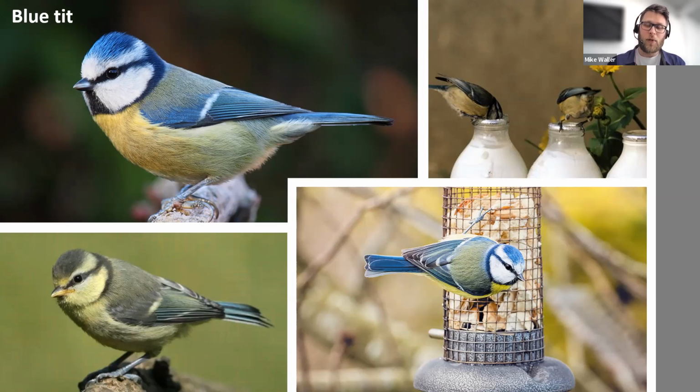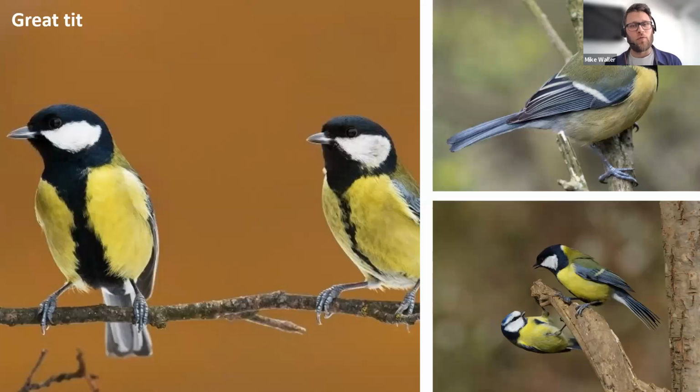Now, a little bit smaller than the closely related great tit. As you can see, bottom right there, a little bit bigger, and as a result, a bit more dominant. So they'll be dominant over blue tits at the feeders, and will chase them away sometimes. So what's very distinct about the great tit, of course, is this big white face patch. Some of our other tits have got that. So you're looking for the combination of the white face patch, but also the bright yellow underneath.